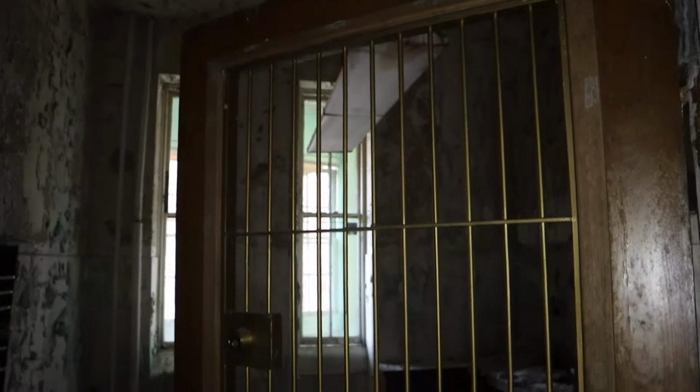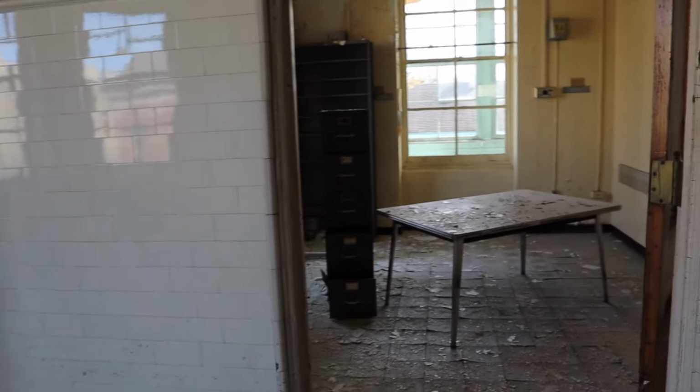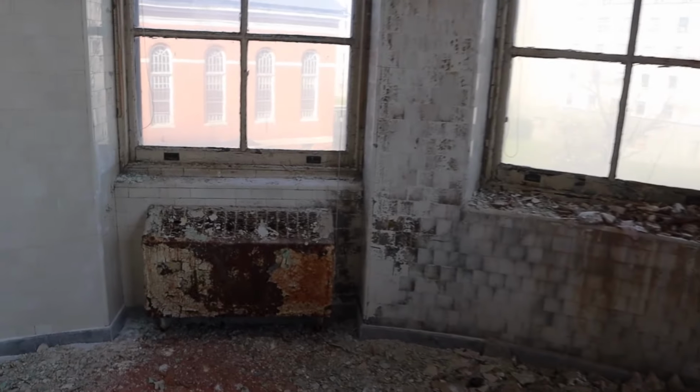Probably like a mail room, because this is graded. This might have been a mail room or some kind of office for sure. But yeah, I don't think there's much else down here. Just offices. There's these rooms as well, guys. But there's so much more if you guys see.